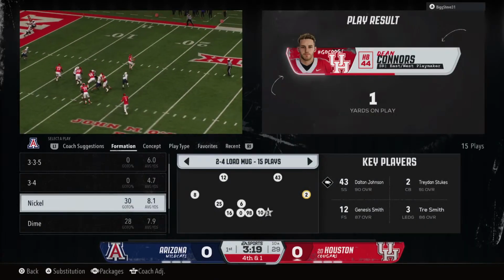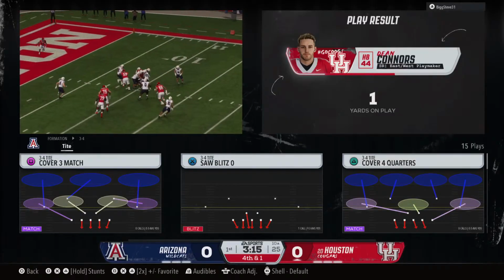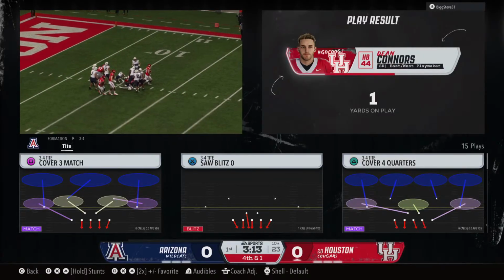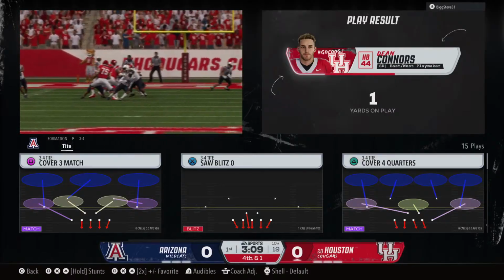Yeah, and a lot of times, man, that's what I do on short yardage situations. 3rd and short, make my guy fall forward for a couple yards, try to get the 1st down, but it was a good tackle, and the receiver got absolutely nowhere after the catch.